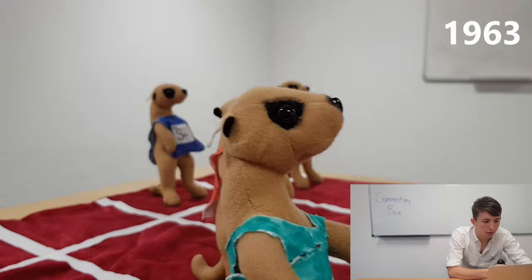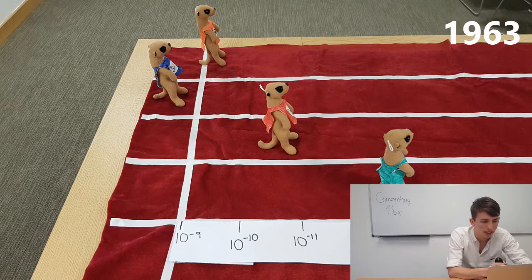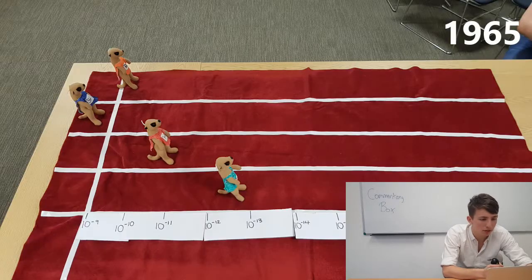1963, and the search for a clock with improved accuracy and stability results in MBS3. A further decrease in uncertainty to 5 times 10 to the negative 13 sees cesium storm ahead even further. The length of the Ramsey cavity was more than twice as long as the previous MBS2, which was considered phenomenal for the era. Another 2 years passed, and in 1965 MBS4 was unveiled, a further boost to cesium.